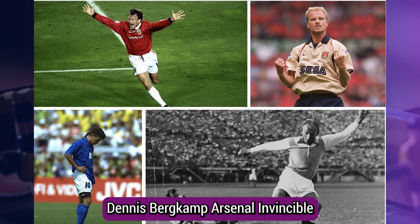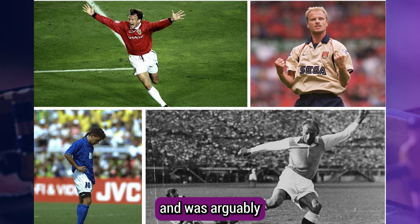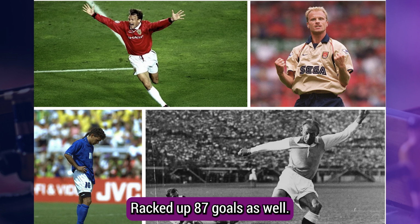Dennis Bergkamp, Arsenal invincible that sits 6th in all-time Premier League assists with 94. His partnership with Thierry Henry led Arsenal to 3 Premier League trophies, and he was arguably the most fundamental player on those teams. Racked up 87 goals as well.